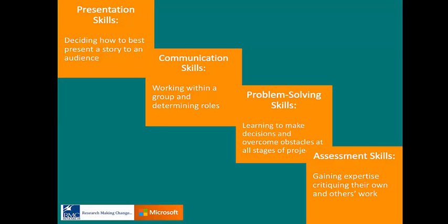Communication skills. So when you're telling a story, you will be collaborating with others in the classroom, or you might need to find some information from an outside source. So you're going to learn to work with other people, and that's very important. I think that's something that is not stressed as much with the 21st century skills, but it's still very important.